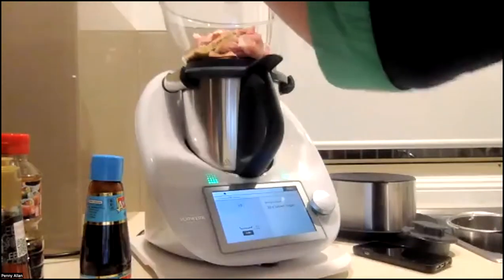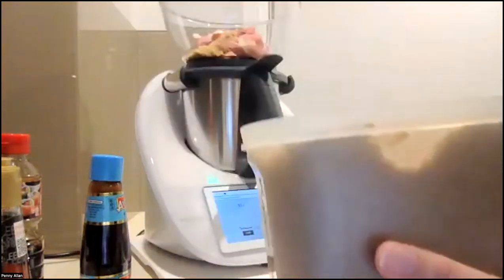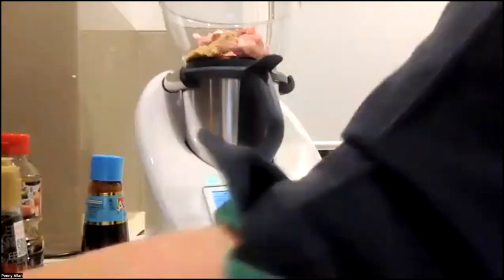I'm not quite sure what recipe platform this is on. I think it might come up under international. It could be a Malaysian dish or... Yeah, it's in the Malaysian Cookidoo. Yeah, if you change your filters, it definitely comes up.